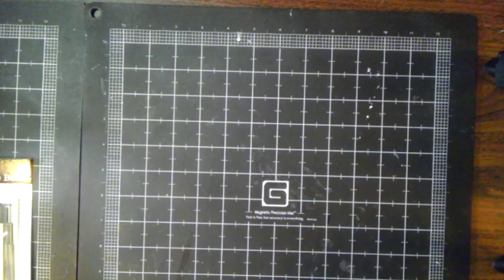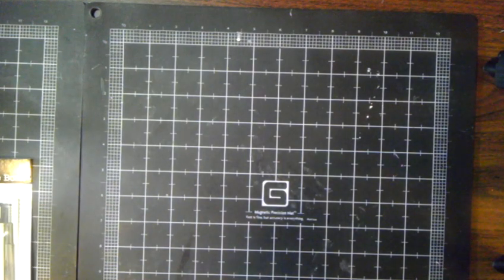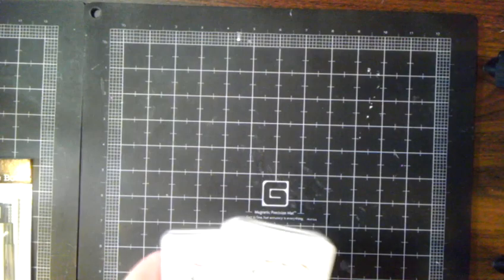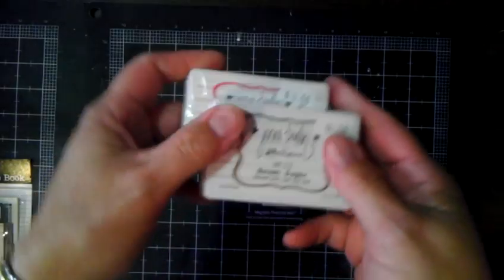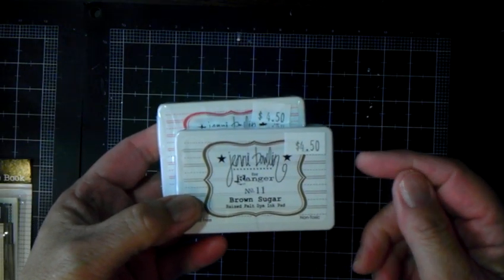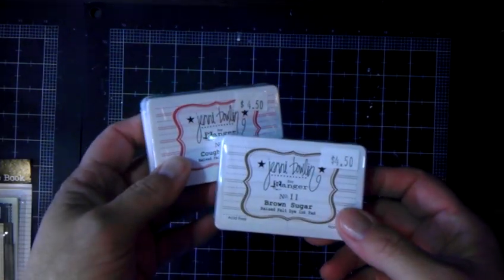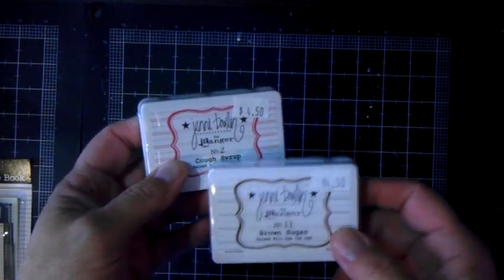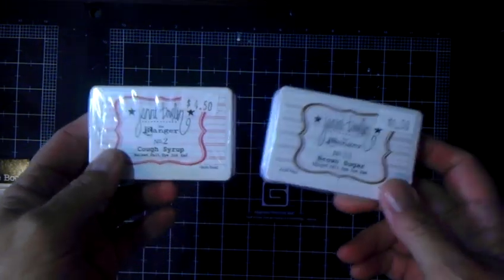But he did tell me, because I had seen on a couple videos or heard from a couple people on Facebook that the Jenny Bolan inks were no longer going to be made by Ranger, and I asked him about it. He said no, they were not going to be distributed by Ranger anymore. So she's not phasing out her ink pads. They still will be available. You'll just be purchasing them directly from Jenny Bolan Studios. So that was good to hear.